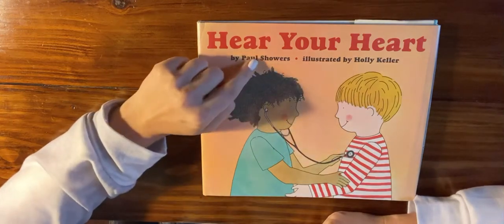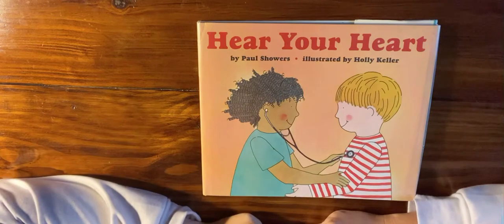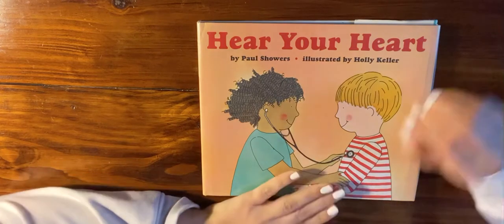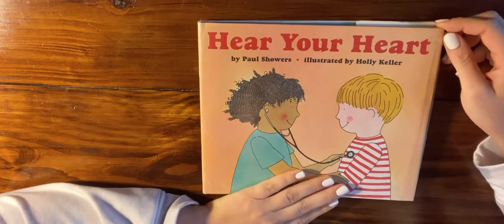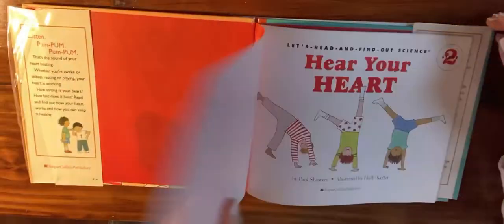The author of this book is Paul Showers and the illustrator is Holly Keller. Do you remember what an illustrator does? An illustrator is the person who draws the pictures, and the author is the person who writes the words. Hear your heart.